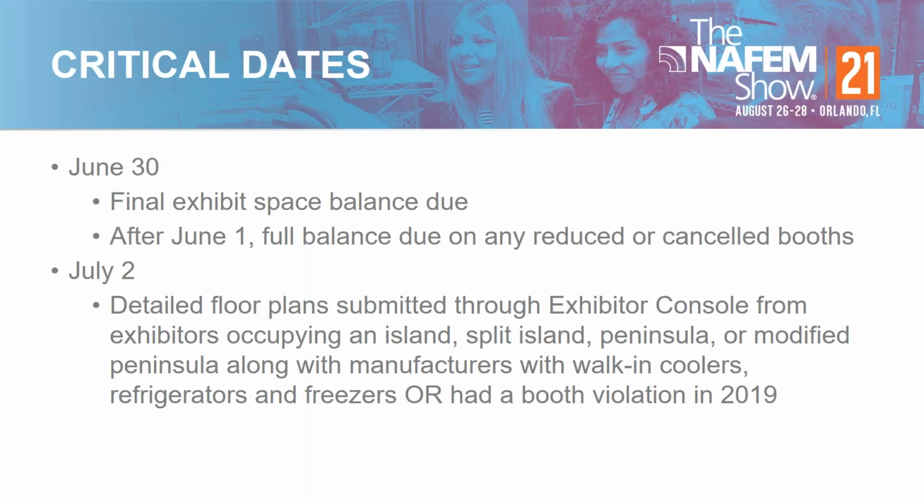As always, I want to finish with a couple of critical date reminders. Final exhibit space balance is due by Wednesday, June 30th. As a reminder, after June 1st, you are responsible for the full space rental charge for any booth space that is canceled or reduced. July 2nd is when detailed floor plans are due for booth diagram review in advance of the show. Thank you to those that have already submitted your booth diagram for review. And again, you can submit those booth drawings through your exhibitor console. Alice, that concludes critical dates.